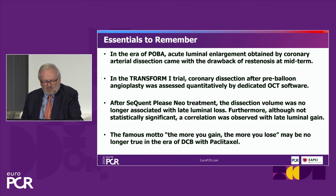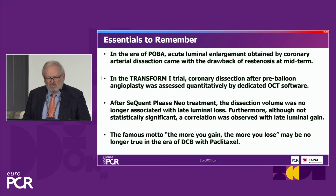Essential to remember, in the era of POBA, acute luminal enlargement obtained by coronary arterial dissection came with the drawback of restenosis at midterm. In the Transform 1 trial, coronary dissection after pre-balloon angioplasty was assessed quantitatively by dedicated OCT software. After Sequent Please Neo treatment, the dissection volume was no longer associated with late luminal loss. Furthermore, although not statistically significant, a coefficient was observed with late luminal gain. The famous motto, "the more you gain, the more you lose," may be no longer true in the era of DCB with paclitaxel. Thank you very much for your attention, and we will discuss that later on.